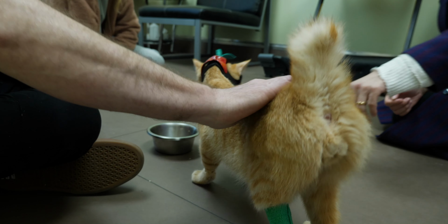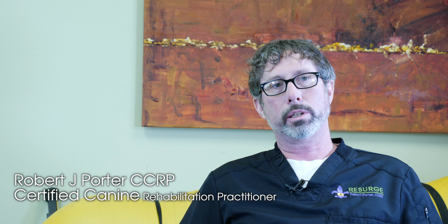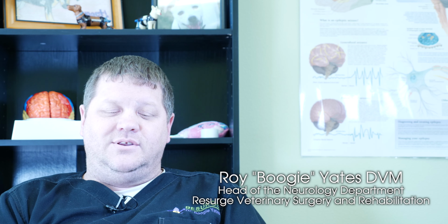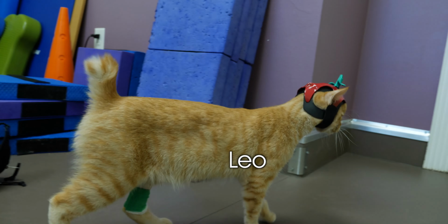It just fits him so well. It really does. Dr. Yates sent Leo to me to have a custom helmet made. It's a congenital anomaly, a congenital abnormality within his skull that allowed his brain to, in essence, leak out.